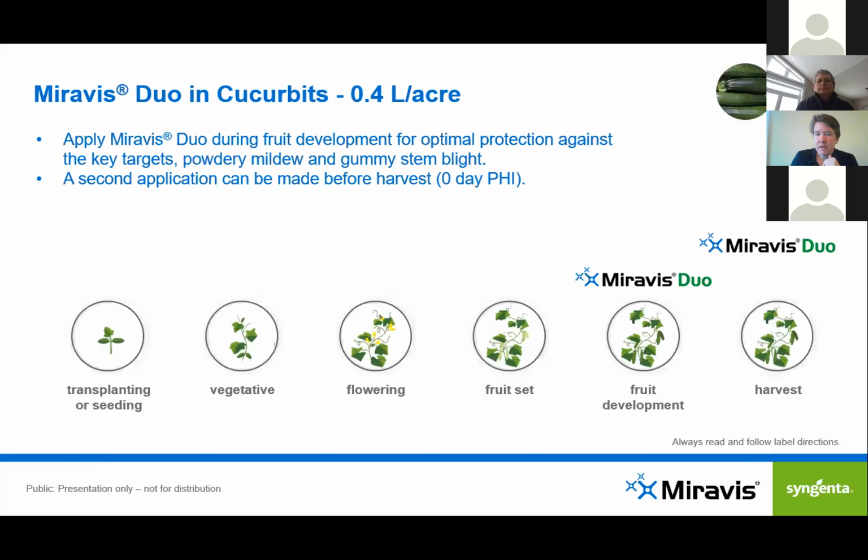We're recommending Miravis Duo is applied later in the season. So after fruit set, during fruit development, that's really, again, 0 day PHI. So in a multi-pick crop like zucchini, you don't have to worry about PHI. We have a 12 hour reentry. So if you spray the day before, your workers can go in the next day to pick. And again, we're recommending it during fruit development. This is so that it holds on that crop as long as you need to pick.